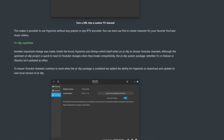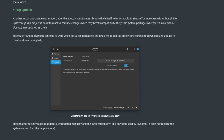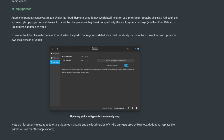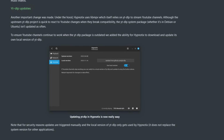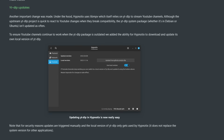It's really cool. And also, Hypnotix uses libmpv, which itself relies on YT-DLP to stream YouTube channels. But this is not exactly the best solution, so they've kind of made a compensation for it, because YT-DLP is fantastic. I'm not saying it's not the best solution. I'm saying the fact that it moves so fast, because YouTube tries to break it all the time. I mean, I understand why they would try to break it, but YT-DLP has to update very frequently in order to compensate for these breaks and that sort of stuff. So that becomes an issue when you talk about Linux Mint, because the core base of the system is every 2 years, and usually the packages are every 6 months. So that kind of becomes a problem, right?